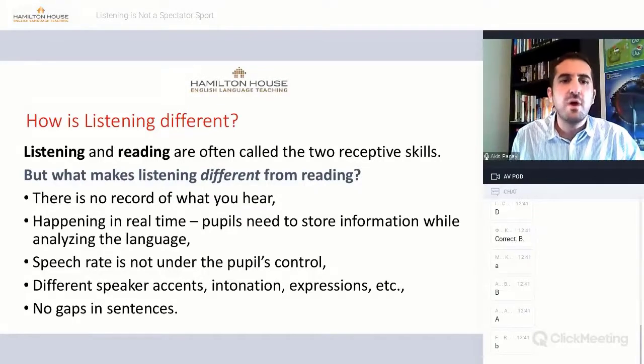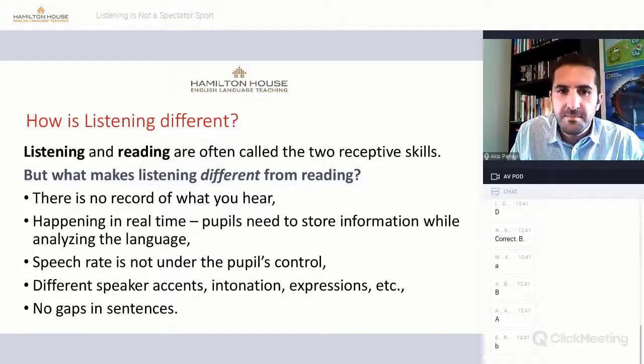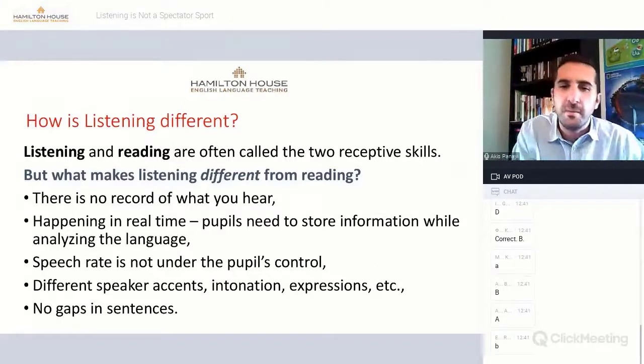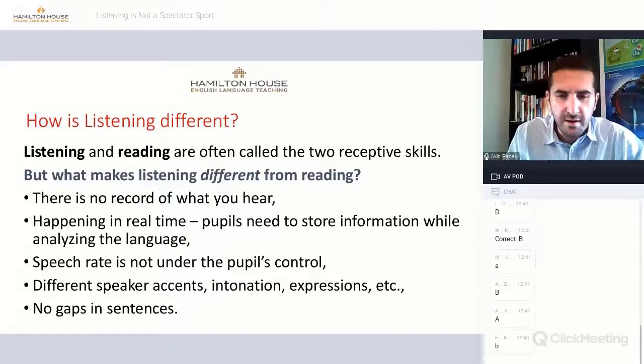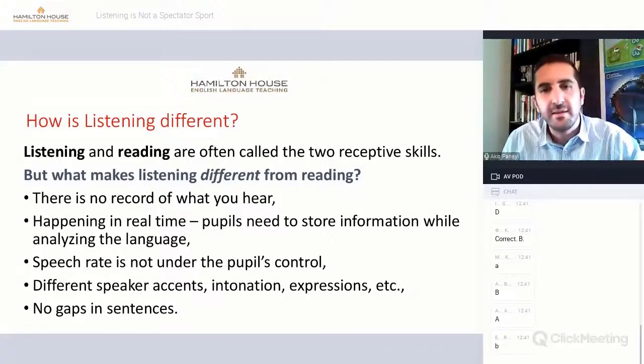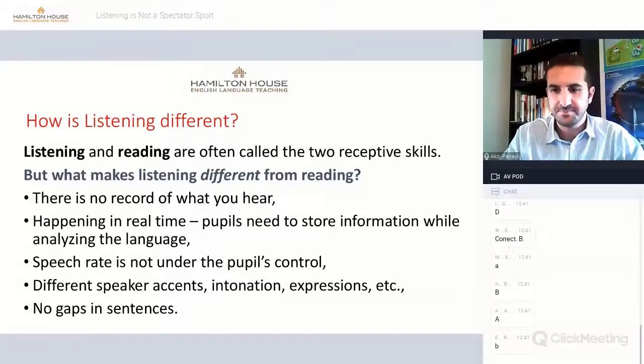And lastly, there are no gaps in sentences. There are no pauses that indicate where a sentence ends and where the other sentence begins, or where a word finishes and the other word begins. But in reading, this is much clearer because the students have the reading text in front of them and they can see clearly how the sentence begins and how it ends.